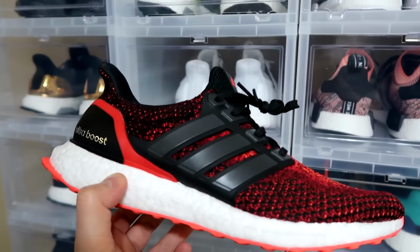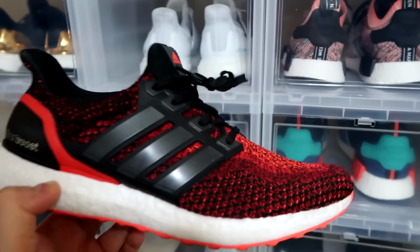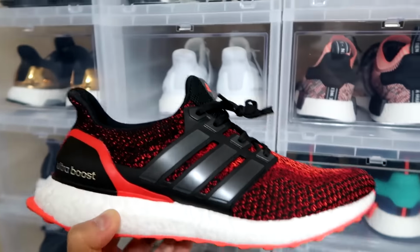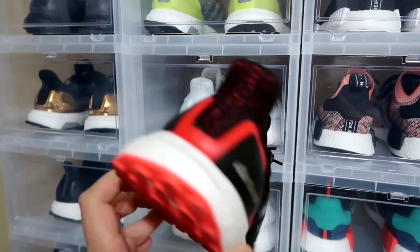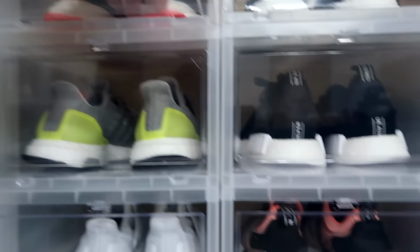It's definitely a sleeper shoe. If you look around hard enough, you could definitely find this shoe for retail, but man, it's just such a nice Ultra Boost. Definitely killed it with this colorway, man. So yeah, number one right there.